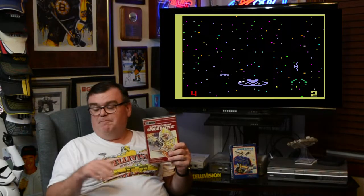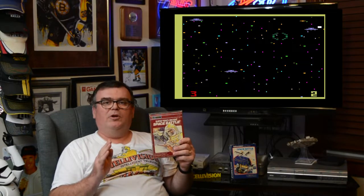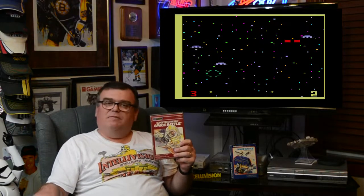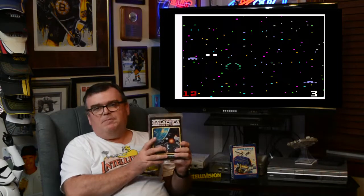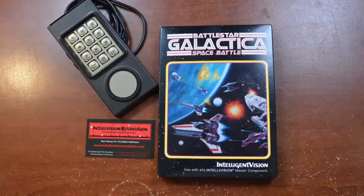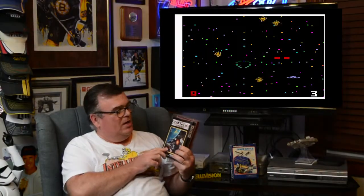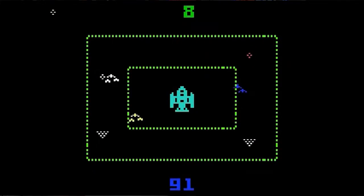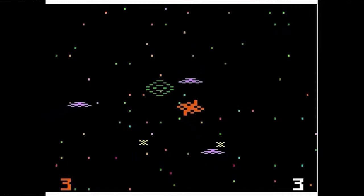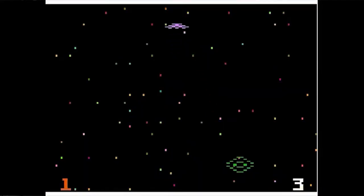Really, really interesting. And even more interesting, just recently, just this summer, in the homebrew community, Intelligent Vision went back and re-released a version of Space Battle with the Battlestar Galactica license back in it. Now, it's not licensed, it's a very small homebrew game, but they went back and tried to sort of recreate what the game possibly could have been like had Intellivision been able to keep that Battlestar Galactica license. An absolutely fabulous game. Check it out online.